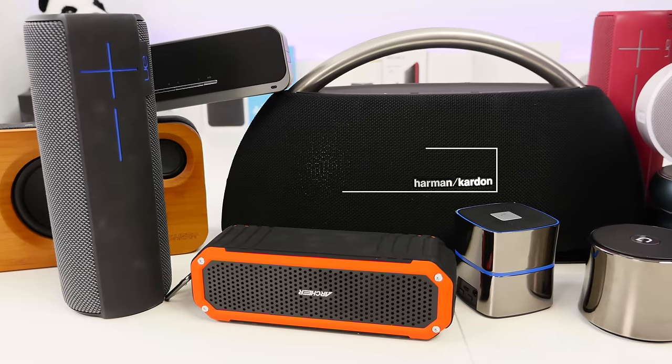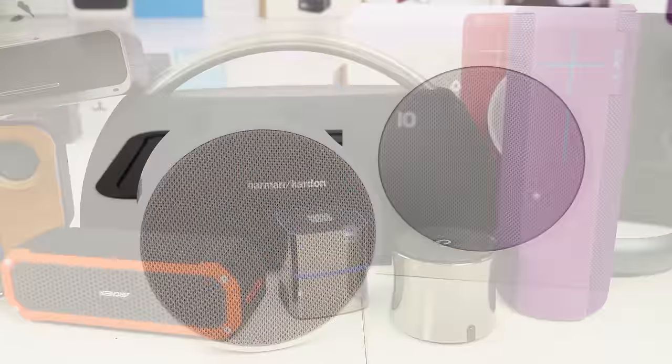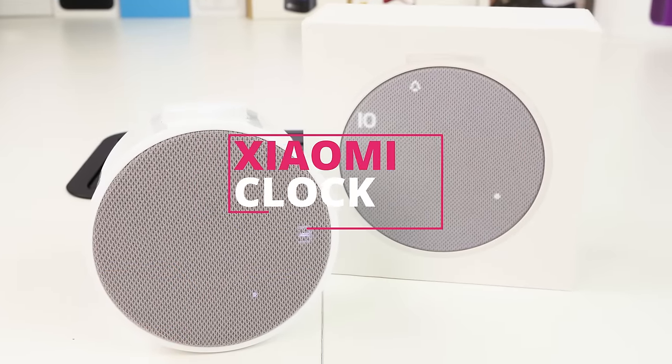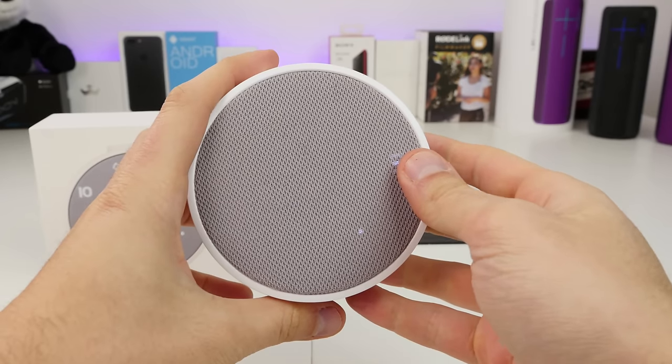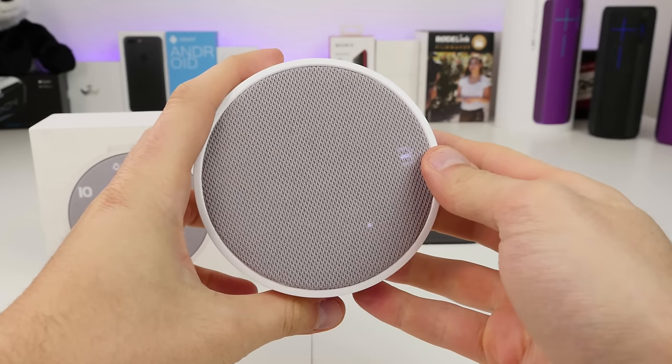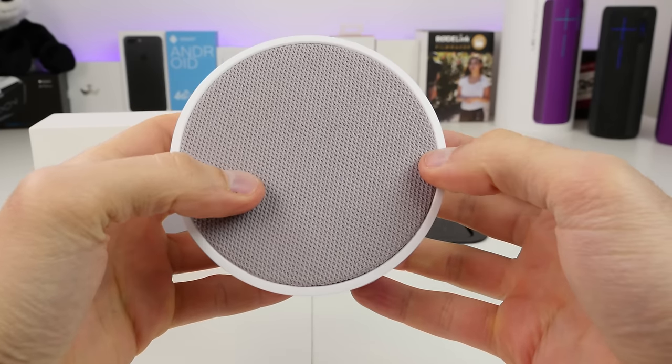So we got a lot of Bluetooth speakers last month, and today we'll check out which of them is the best. First, I want to get started with the Xiaomi clock. I've not seen a lot of videos online, but it looks awesome. Too bad I have no idea how it works. It should work with the Mi app, but I couldn't get it to work, and the fact that it just speaks Chinese does not help at all.